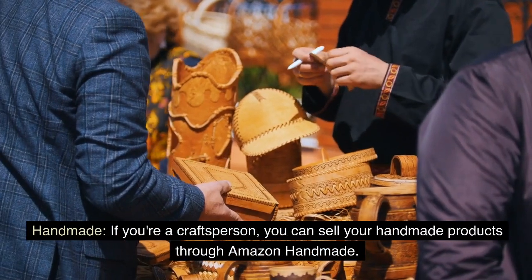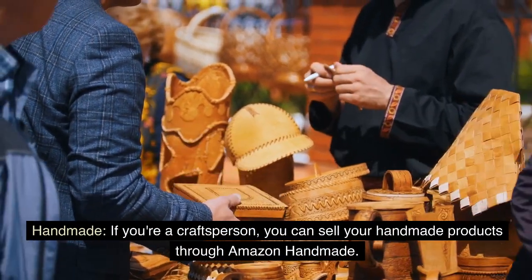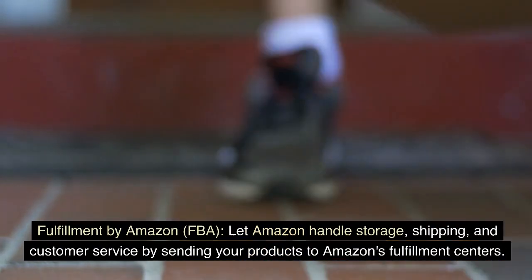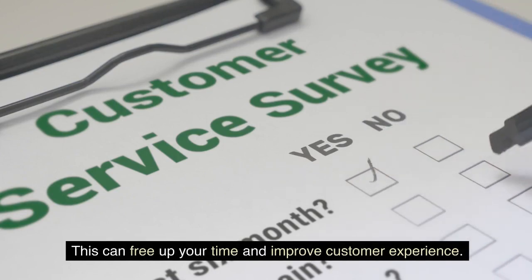Handmade. If you're a craftsperson, you can sell your handmade products through Amazon Handmade. Fulfillment by Amazon, FBA. Let Amazon handle storage, shipping, and customer service by sending your products to Amazon's fulfillment centers. This can free up your time and improve customer experience.